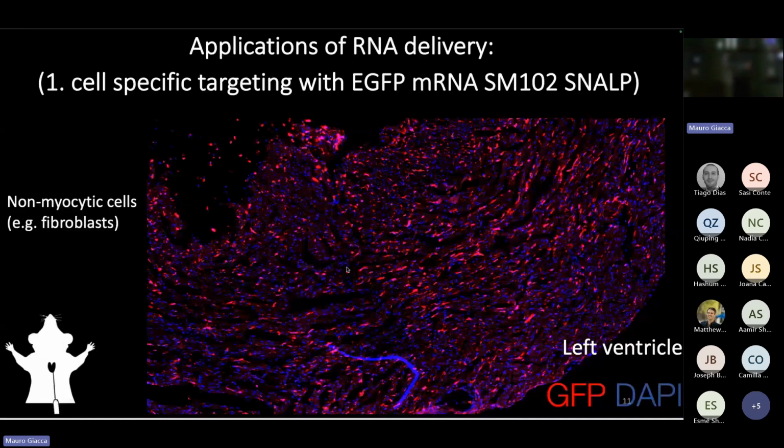Once we have these excellent tools, we start this work by testing EGFP mRNA over 30 formulations. We inject them in the heart, collect them after 24 hours, and the heart is subject to immunofluorescence to check the GFP. It's quite interesting that with the Moderna formulation, SM102, when you inject in the heart, it primarily transfects non-myocytic cells, as you see here. This is the GFP in red.